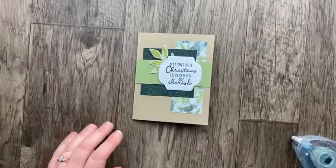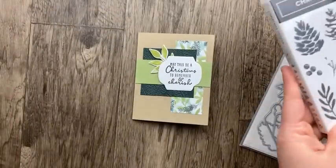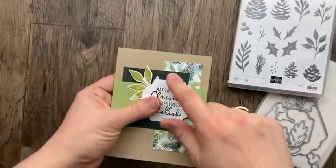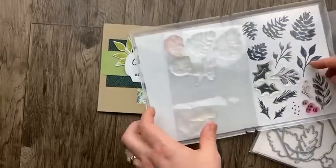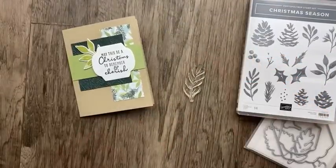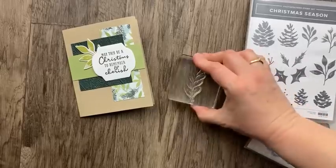I kind of feel like maybe we need another stamped image. Do you feel like yes? First of all, I'm trying to figure out what color this is. Maybe we can do one of those images in Soft Succulent, is what makes sense to me. Let's see how that looks. I'm gonna get a block, and we're going to stamp.